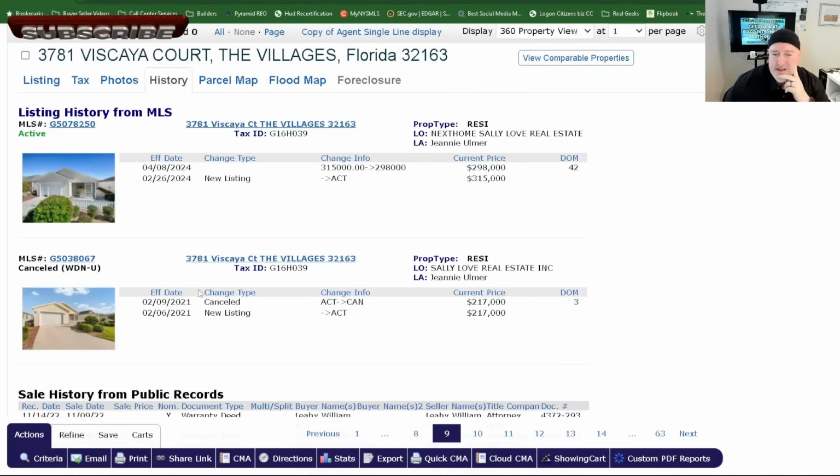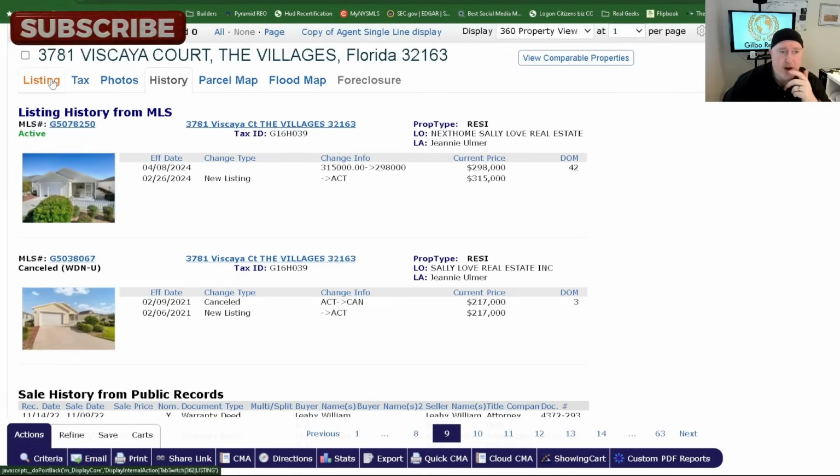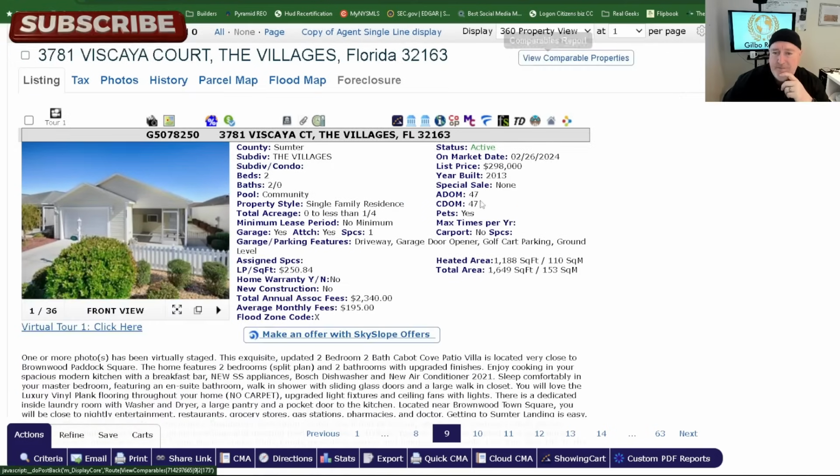So new listing 217, canceled 3 days later 217. Maybe they did some updates. What year is that? Oh, that was '21, sorry. That's COVID. So they listed on 2/26 of this year for 315. They had one price change on 4/8 to 298. So they're smart. They're getting towards the end of the busy season. Built in '13.